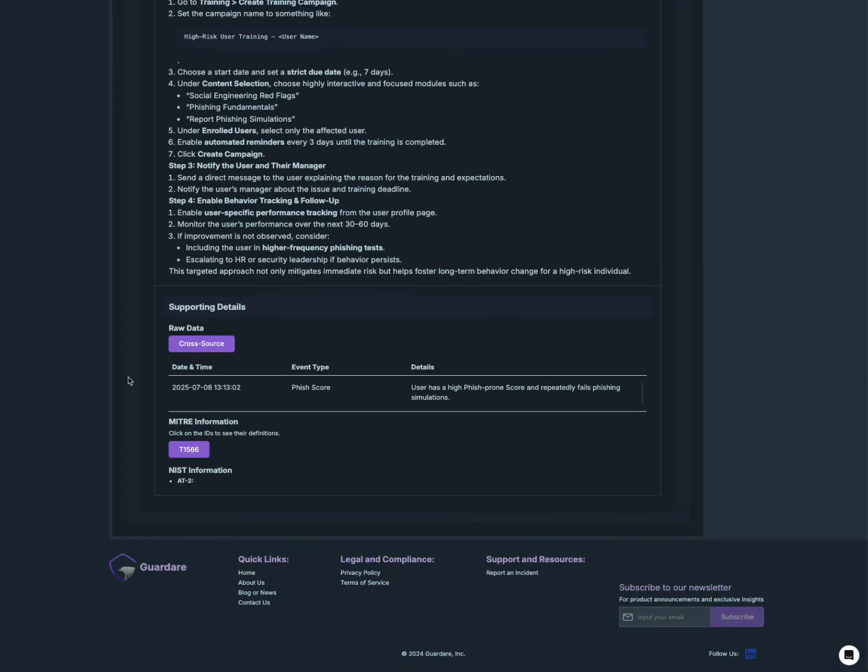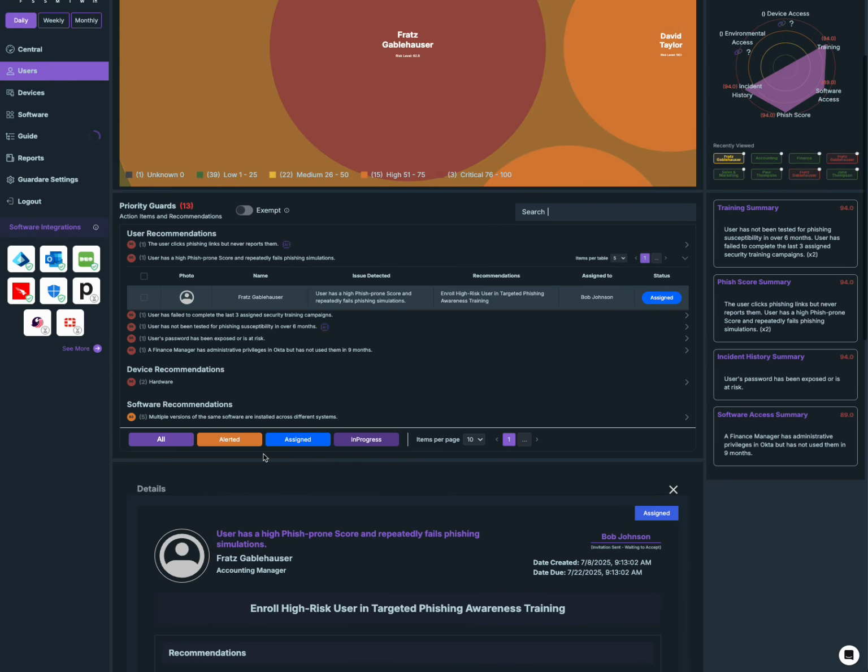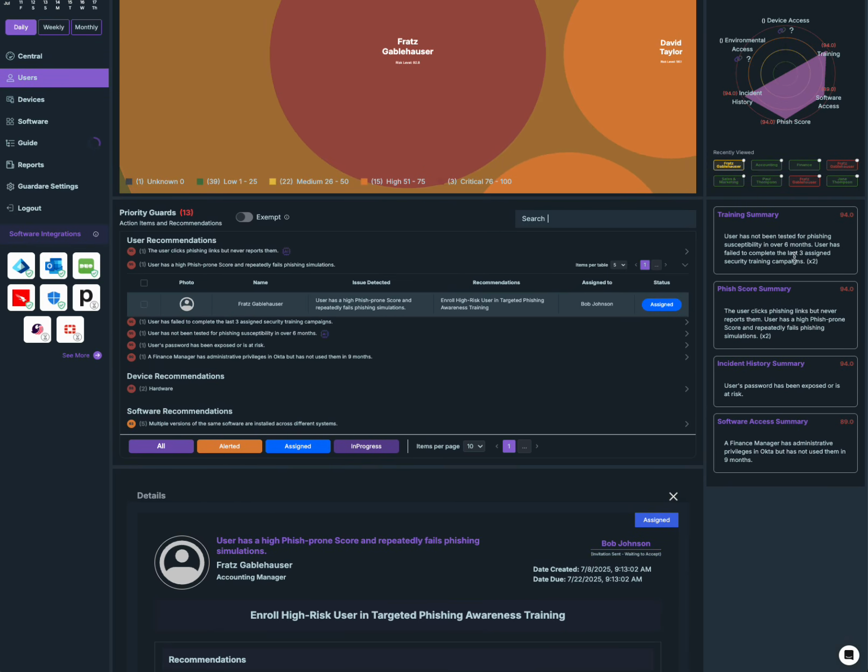We also cross-reference this to MITRE, so here's the specific control group in MITRE that this would affect, and then NIST as well with this particular company. We also have training summary, their phish score summary, incident summary, etc.